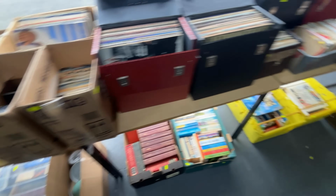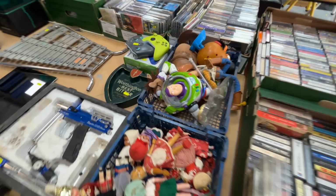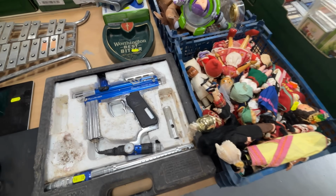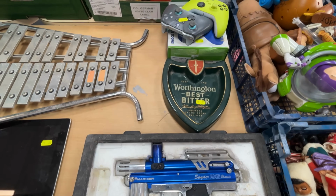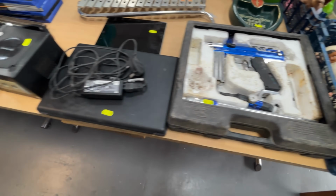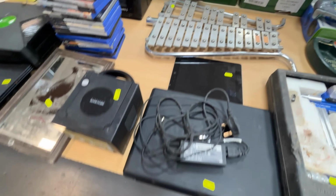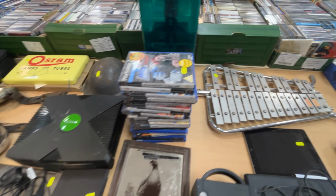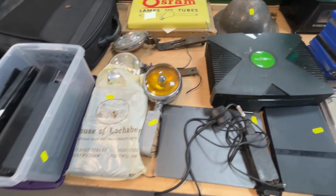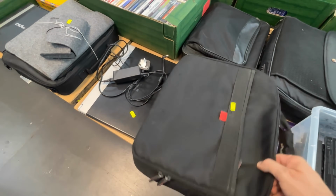And then we come to the front table. So on the front table this week, well, we've got some Disney toys, mainly from Toy Story and stuff, and then you've got various boxes of dolls and things, some interesting old ashtrays, whatever sort of gum that is, some sort of, is it BB gum? You've got a Nintendo GameCube there. You've also got laptops, some old musical instruments, PlayStation 2 games, various army helmets, old lighting, and then all this lot here, which what's in here, guys?